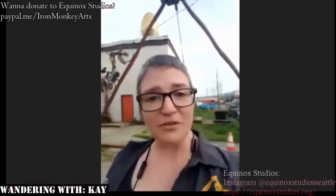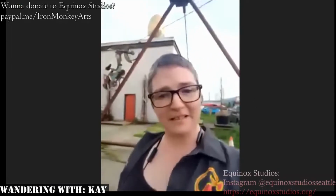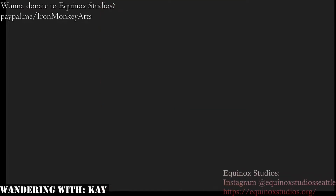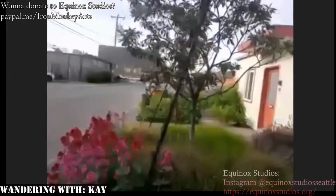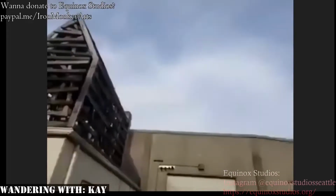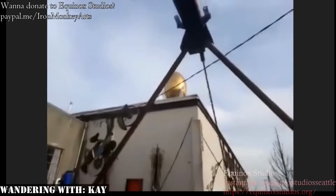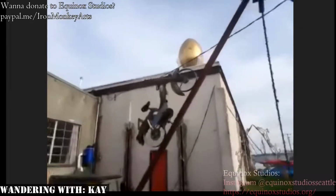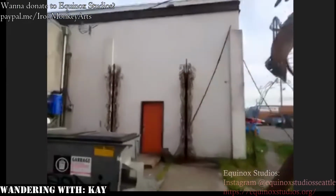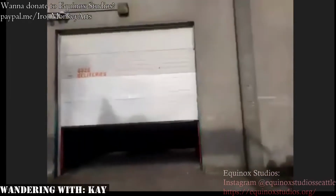I'm standing out here on this beautiful Seattle day, and we're going to walk inside, and we're going to start off by taking a little tour of a Tabasco shop. But if you've never been here, this is a little look-see at the outside of the factory building here at beautiful Equinox Studios. Just because, you know, everyone needs a golden egg on top of their building and a welded bicycle. A little bit of iron monkey art here, dazzling up the place. Now, all right, let us go inside and see Tabasco.